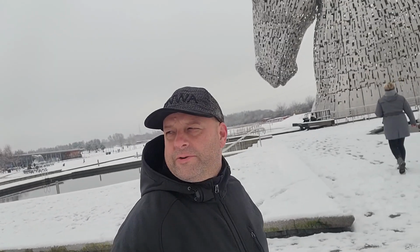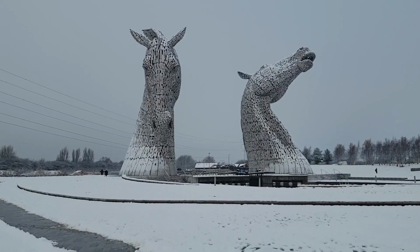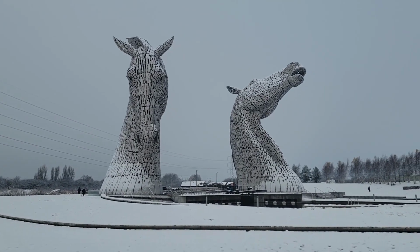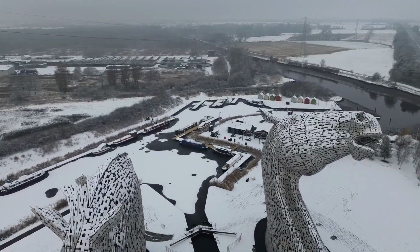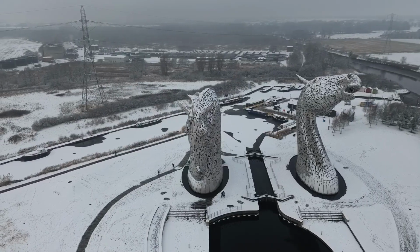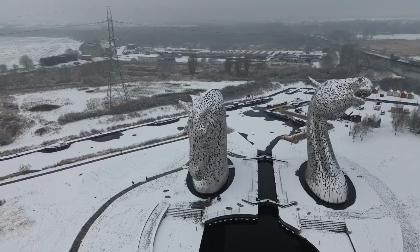Arrived in Edinburgh about 2 hours ago. First thing we came across, these guys. Beautiful.